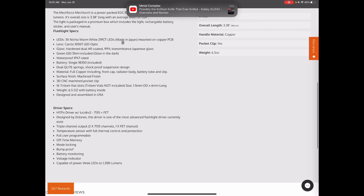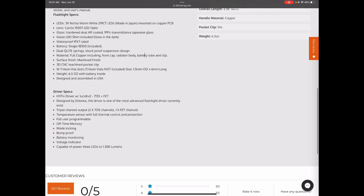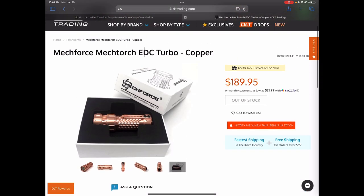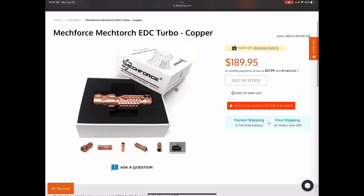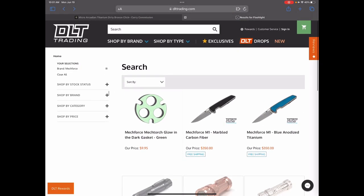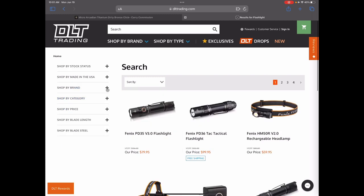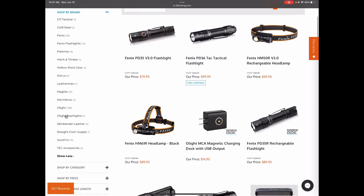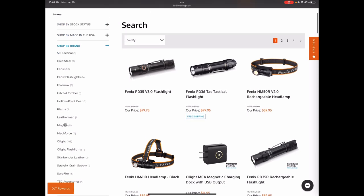Three Nichia warm white 219 CT. Mounted on copper PCB. Oh God, this flashlight, man. Oh God, if this would have been in stock. Mm. Yeah, I'm a fan. I didn't even realize they had this stuff on DLT. That's cool. I'll have to start looking at DLT. They don't really have much, but having that Mech Force kind of put them on my radar.